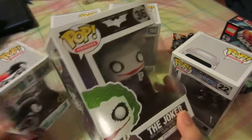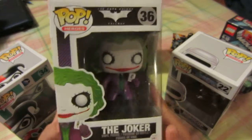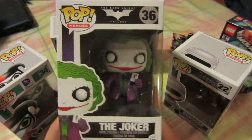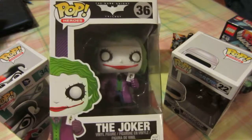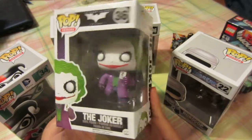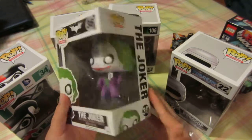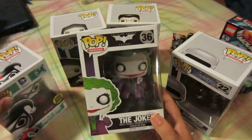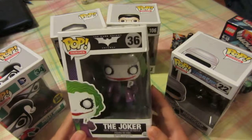And of course, I had to get the Dark Knight version of the Joker. Little creepy to look at, but he's very detailed. I love the card that he's holding. Very simple pop, and I dig it. I definitely think it's a lot better than the DC Comics Joker that's out there. I would probably not want to pick that one up.